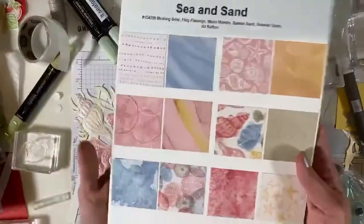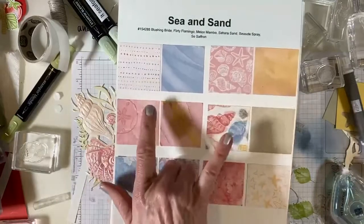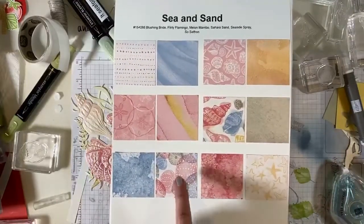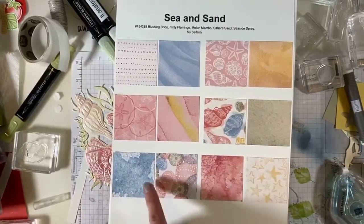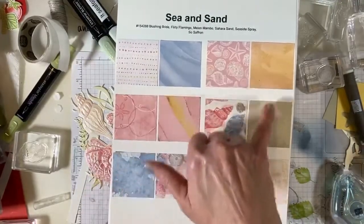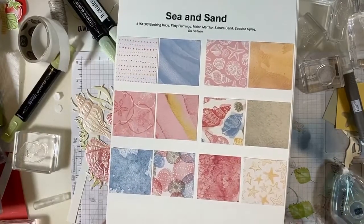Let me show you the rest of the paper because I didn't do that. So the paper, just like normal, and I am going to make another card using a whole bunch of DSP tomorrow. There are the oceany prints, and then there's the more artistic ones that kind of look like ocean and sand and things like that. So they are very, very pretty. This one is pretty too.